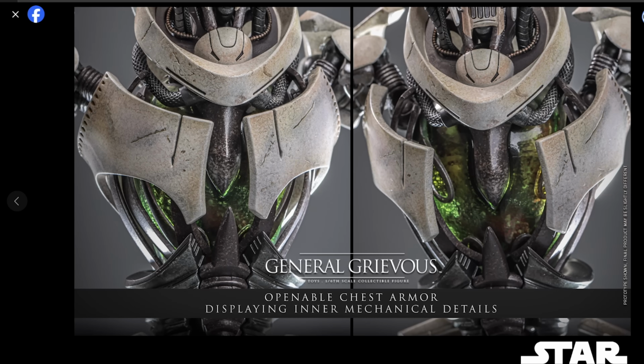That's pretty sick. Cool detail: open chest armor displaying inner mechanical details. We've seen that before. The fact that it opens, openable, I guess I should have read that in better English. The fact that it opens, that's pretty sweet. I dig that.